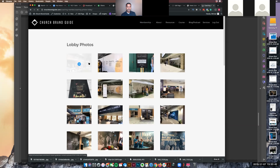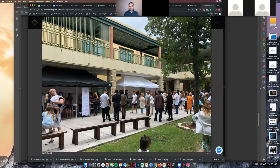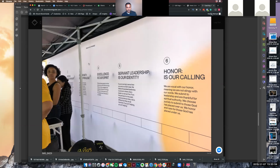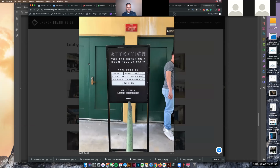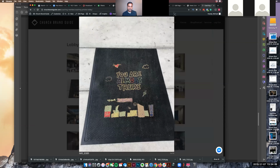Now I have a lot of photos here, so I'm going to go through this again pretty fast. This is a lobby area in a school. They've just taken a school and transformed it into a gathering place for a church on a Sunday. They're putting the values up. Here's some great verbiage, just letting people know what they're getting ready to enter into as they go into the auditorium. Again, just a nice space they've created for new guests to come and get information.